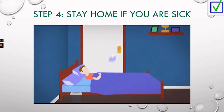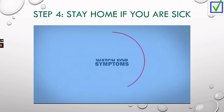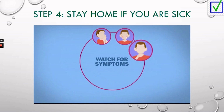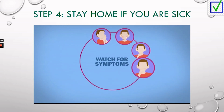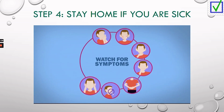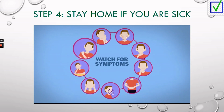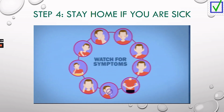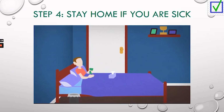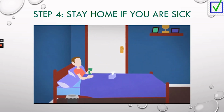If you're sick or think you might have COVID-19, it's important to stay home and away from other people. Some of the symptoms to watch for are cough, fever, sore throat, vomiting, diarrhea, loss of smell or taste, headache, tiredness, and muscle pain. Most people with COVID-19 have mild illness and can recover at home without medical care.